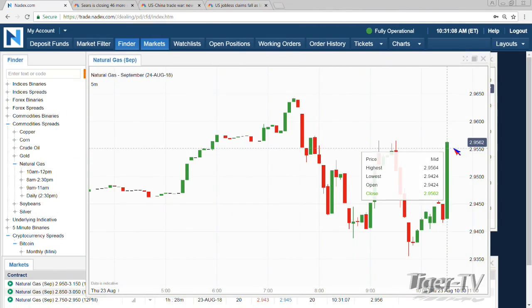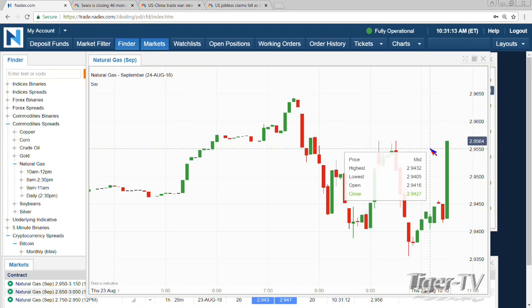So we got the number. We'll see where it plays out. Right off the bat, though, we're trading at about 294.5. We're up about a penny from where we were. It's got a little strength, for sure. Those are 5-minute bars, and we'll check back in and see what happens on that natural gas.